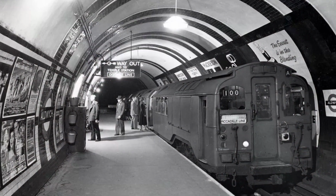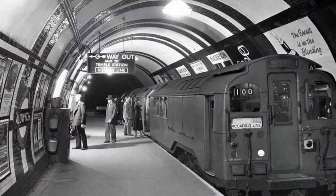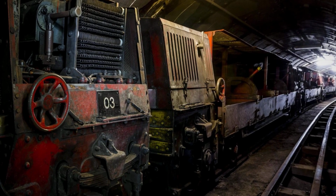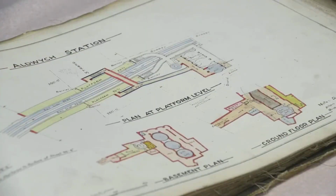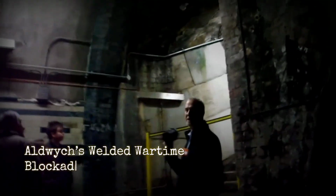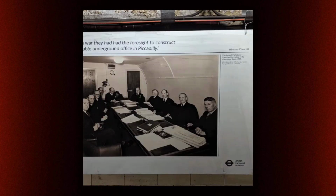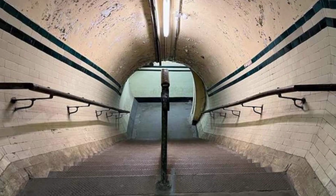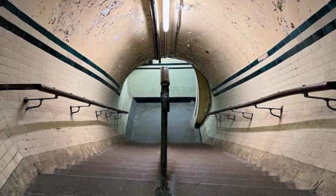After the wars, the platforms hosted another kind of experiment. Maintenance logs detail years of late-night braking trials and prototype safety systems tested in the darkness, designs that never reached the public. Some sections of tunnel were sealed off entirely, their purpose known only to a handful of engineers. Today, parts of Aldwych are accessible for tours or filming, but not all doors have been unlocked. Staff speak of corridors blocked by welded steel and unexplained drafts that hint at chambers no one has entered in decades. In Aldwych, the line between what's been revealed and what remains hidden grows thinner with each passing year.